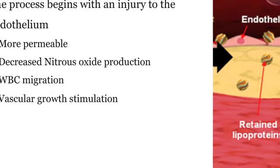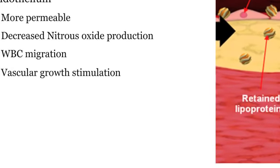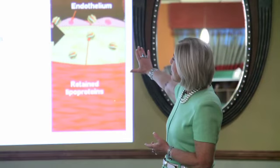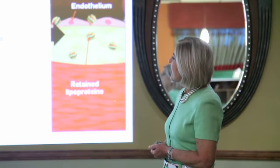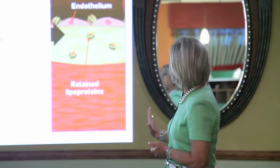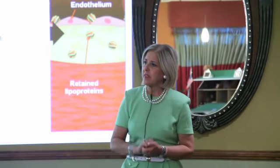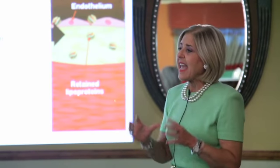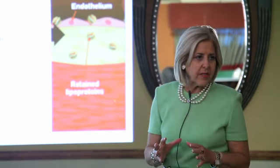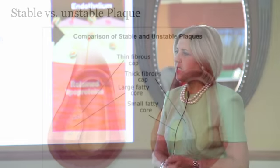Next, please. And again, with the injury to the endothelium, hypertension can cause an injury from stress. That endothelium becomes more permeable. The nitrous oxide production goes down. White cells migrate in, and the vascular growth stimulation, which comes from down under, up in, from the smooth muscle layer, all of that forms this fibrous inflammatory process. If it's stable, it'll calcify. If it's not stable, it has the potential to rupture. That's the person that dies on the golf course.